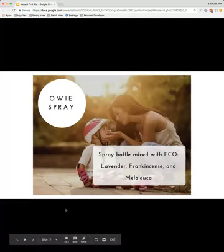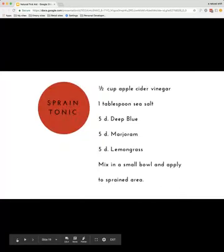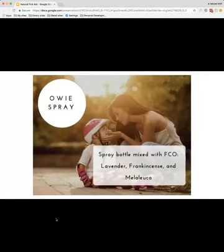The Owie spray. This reminds me, do you guys remember, oops, sorry about that. I got happy with the clicker. Do you guys remember the stuff I remember my mom used to spray on any of our cuts and scrapes called Bactine? And it stung so bad when she would spray it on there. This would be like an alternative to that.